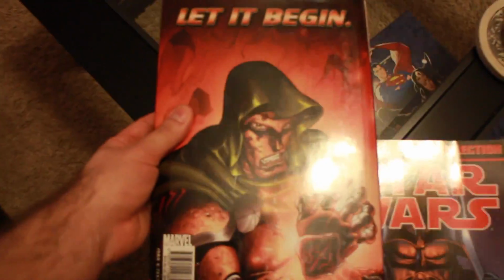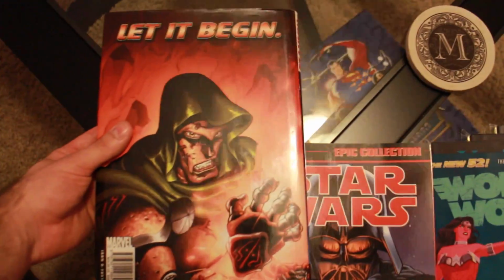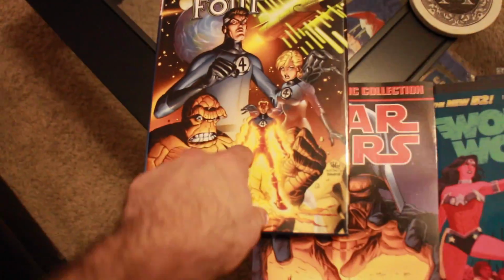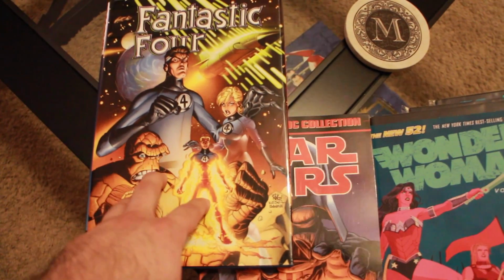Rest in peace, but I don't know how to pronounce his name correctly. One of y'all will probably tell me. This is the first of the oversized hardcovers of their run. It's not as well known that this actually exists. I know a lot of people didn't know that there were hardcovers for the run.